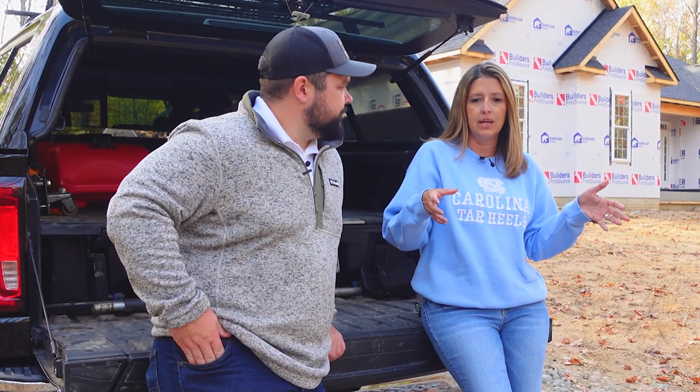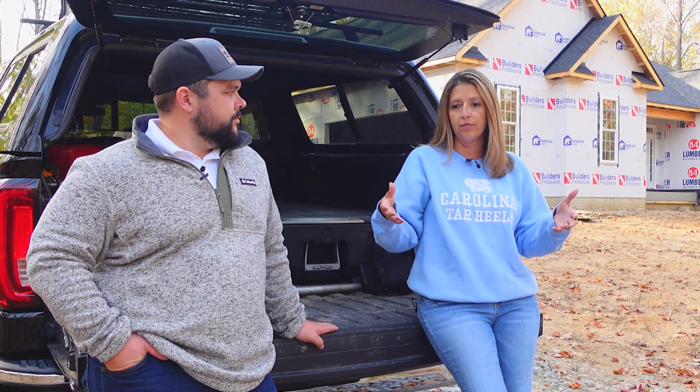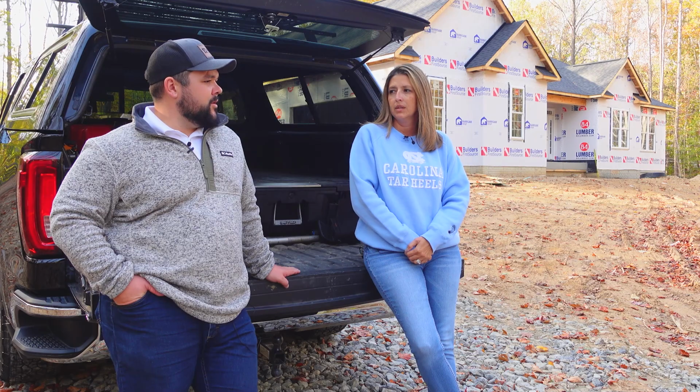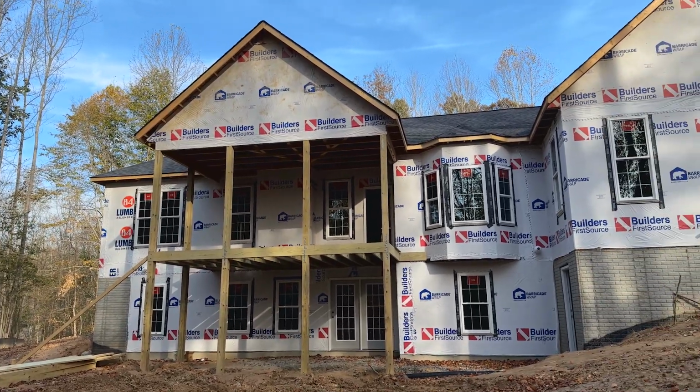You're gonna have a formal dining room, a kitchen with an eat-in area, double ovens, a large family room, and an office, plus your 3 bedrooms, 2.5 baths, and a laundry room. And I saw maybe a little porch on the back? A covered deck. It is gonna have a covered deck on it.